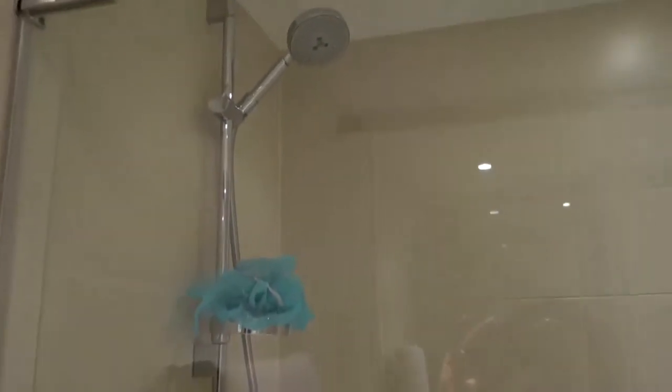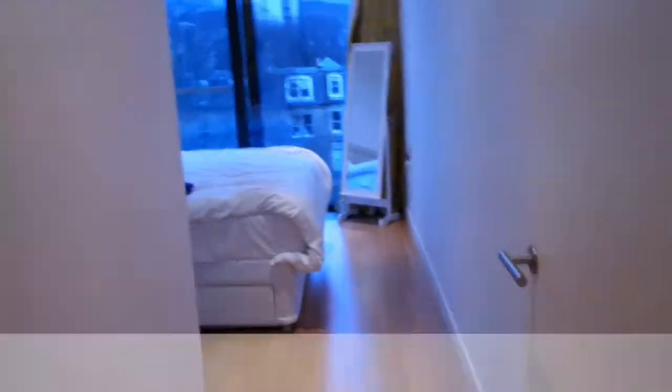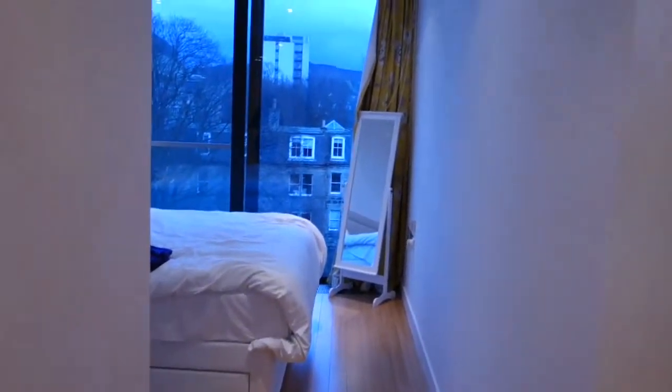Get provided towels as well. So there's the shower. It's a good shower head, good water pressure, and a bath, which is decent size. I will say the lighting in this apartment is very good. You never feel like you're in the dark. So the next room we're going into is the bedroom.